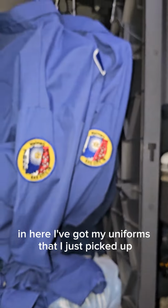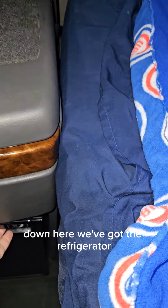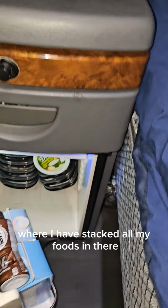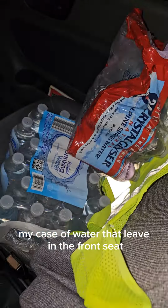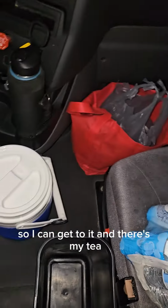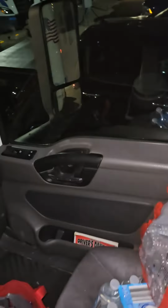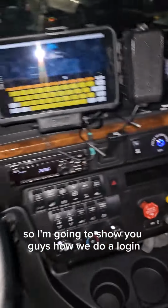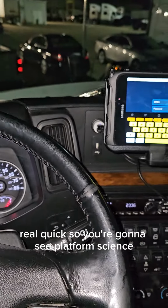In here, I've got my uniforms that I just picked up out of the trailer. Down here, we've got the refrigerator, where I have stacked all my foods that I'm going to use for the week. My bed, my breathing machine, my case of water that I leave in the front seat so I can get to it, and there's my tea and my waste basket that I'll put a bag in just a minute. So I'm going to show you guys how we do a login real quick.